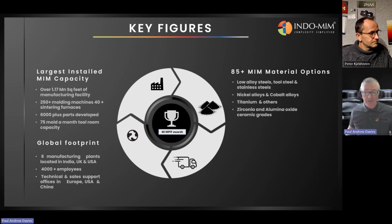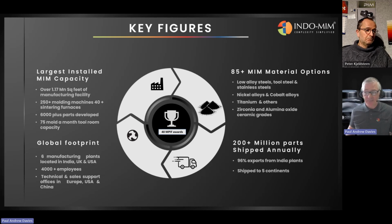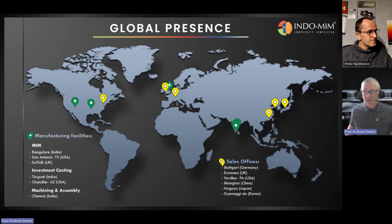A global footprint, of course, located and headquartered in India, but also with manufacturing facilities in the UK and the USA, and more than 4,000 employees these days. And yeah, shipping millions of metal injection molded components around the world. So here you can see our global footprint with production in the UK, North America, and headquartered in India, with sales offices around the world, including in Asia as well.